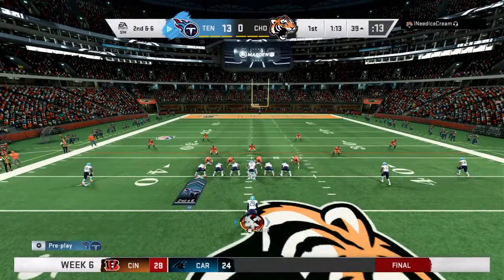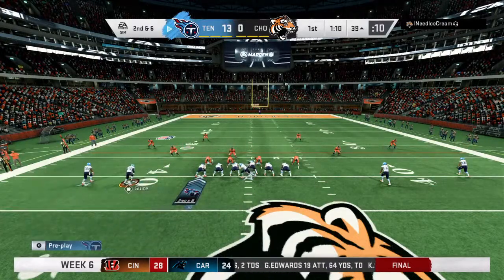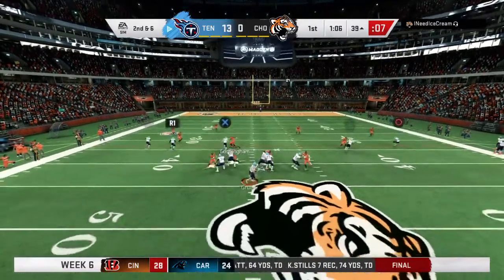Hey, exit. Look at me. Zipper. Here we go. 58, right. Get it. 2nd and 6.